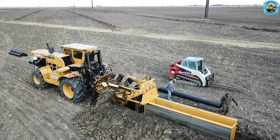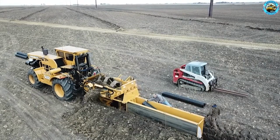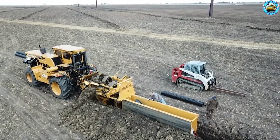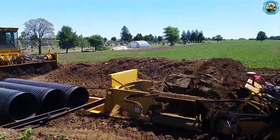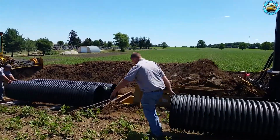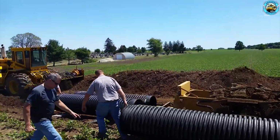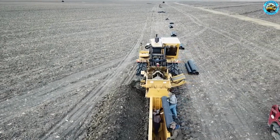The Hydromax 2715 is a powerful trenching machine with a 325 horsepower diesel engine. It can dig trenches up to 15 feet deep and 27 inches wide, ideal for efficient drainage and irrigation installation in agricultural and utility projects. Its advanced hydraulic system ensures precise and reliable performance.